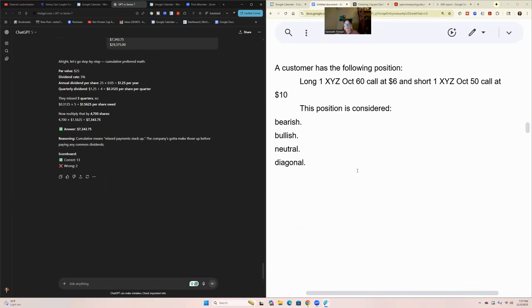I have to do one more before I jump into my live. Okay. A customer has the following position: long 1 XYZ October 60 call at 6, and short 1 XYZ October 50 call at 10. This position is considered bearish, bullish, neutral, or diagonal.